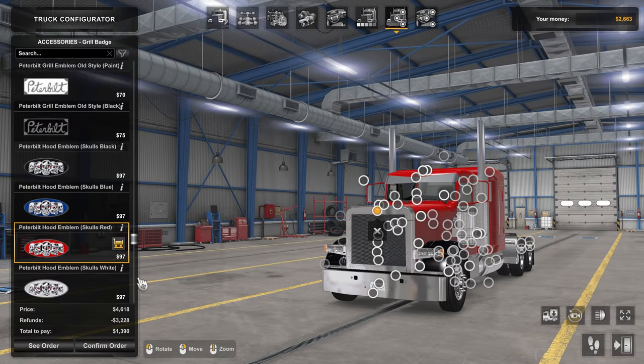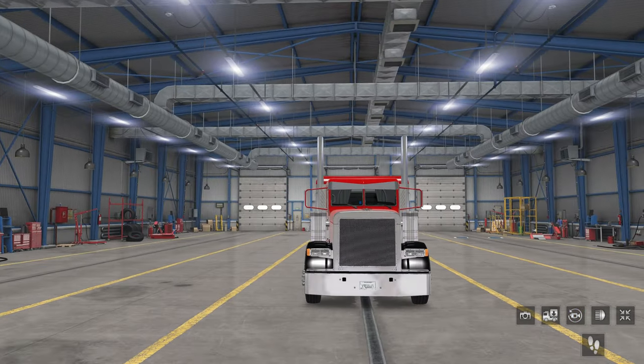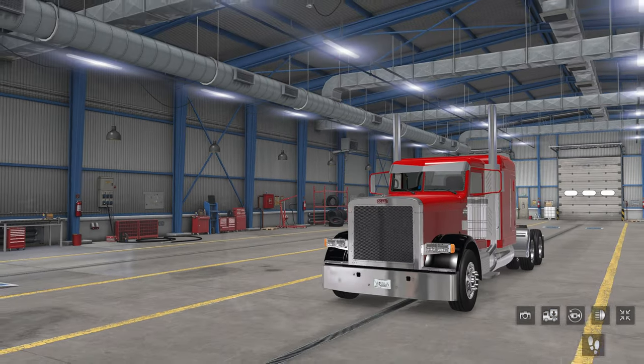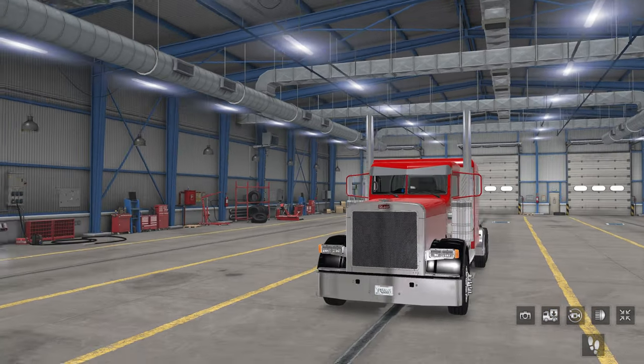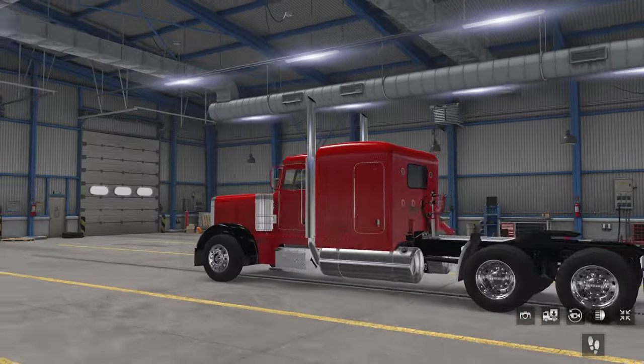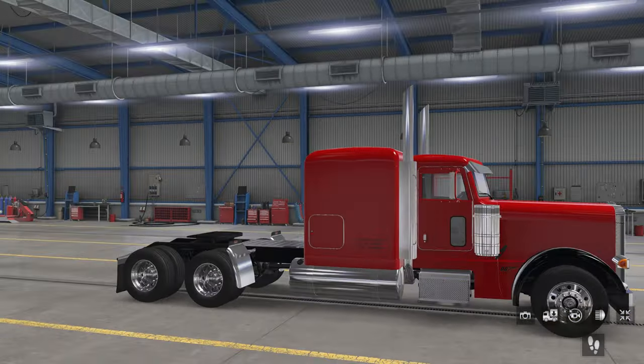Red skull. I'm not a fan of this. And no emblem at all. That looks clean. I love something like this, but red old school. It's really cool. Yeah, I like the truck like this. Guys, it's another truck. It's really not a truck right now.